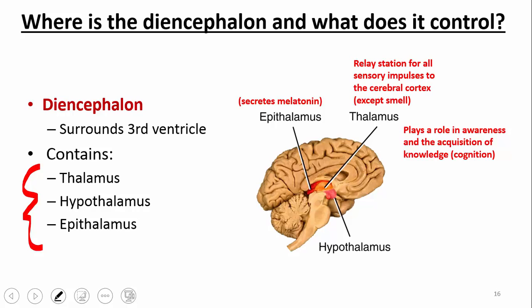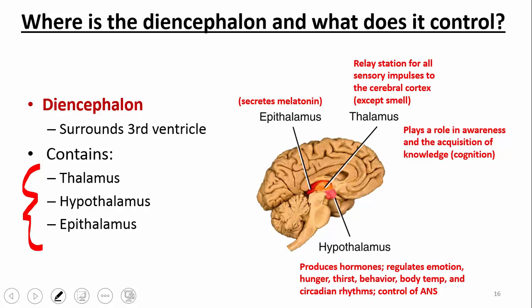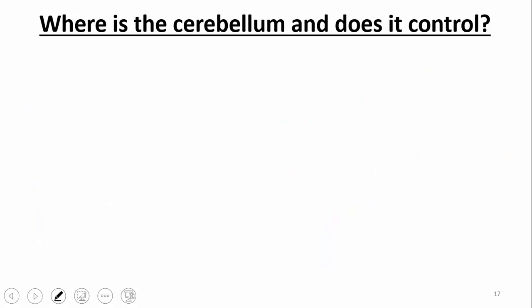Okay. It also plays a role in awareness and acquisition of knowledge, right? So some role in cognition as well. Let's go on to the final of the three, the hypothalamus. And what does it do? Well, it produces hormones, regulates emotions, hunger, thirst, etc. So a lot of different functions in that regard.